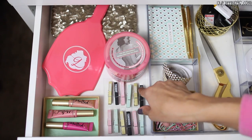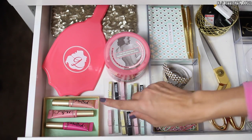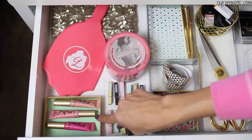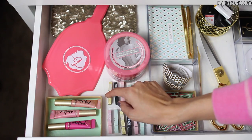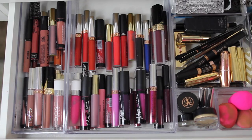I have these adorable little paper clips here. Or these are clothespins, not paper clips. And they are pastel. I got these at HomeGoods. And then I have this cute box with my favorite melted lippies from Too Faced in there. Now we can move on to the second drawer.